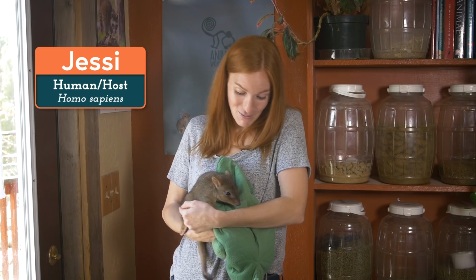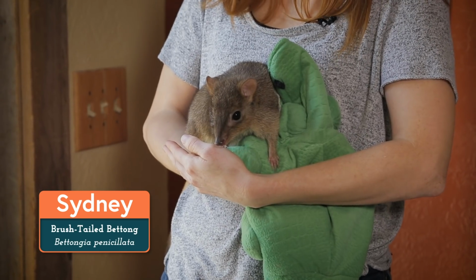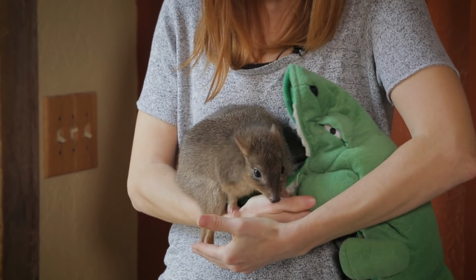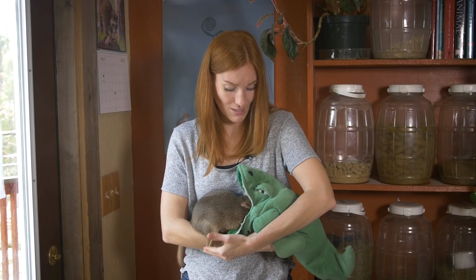I am about to have a training session with Sydney the brush-tailed Bettong, who's this little cutie right here. Bettongs are fascinating animals that come from Australia. They're closely related to kangaroos. They're just very small. Right now, she just woke up. She's a nocturnal species. She came out of her little stuffy pouch here. It's a little alligator, it's super cute. And she is just looking for something to eat or something to do.